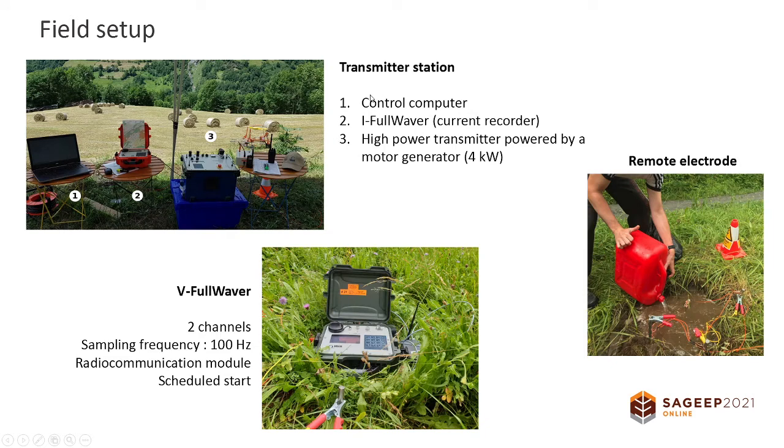At the transmitter station, you can see a picture here. We had a control computer to check and communicate with the V FullWaver by radio. We had a high FullWaver that is actually measuring the current injected by this high power transmitter powered by a motor generator. This is a picture at the remote electrode here. Every morning we had salty water to decrease the contact resistance.